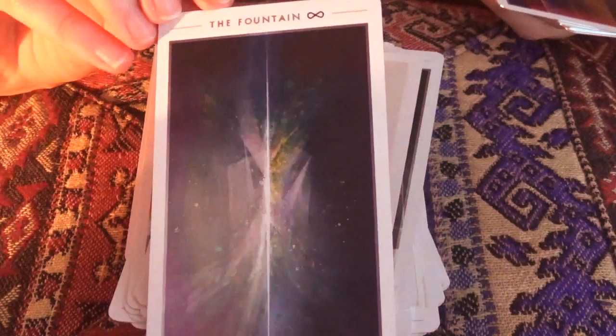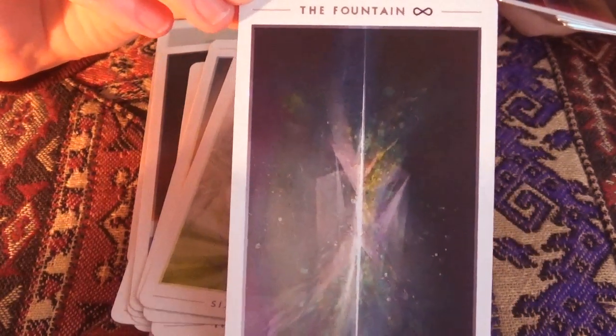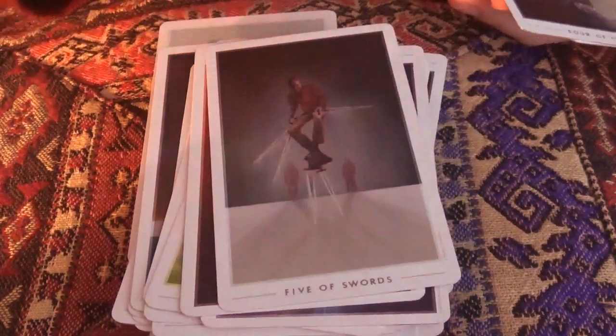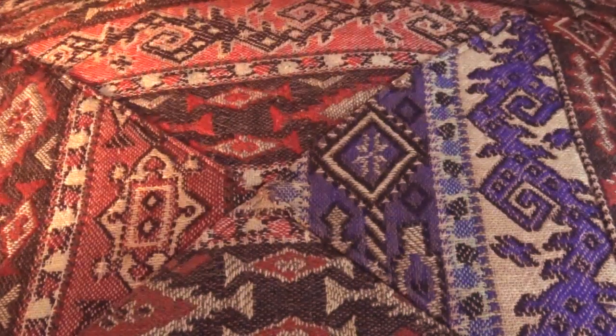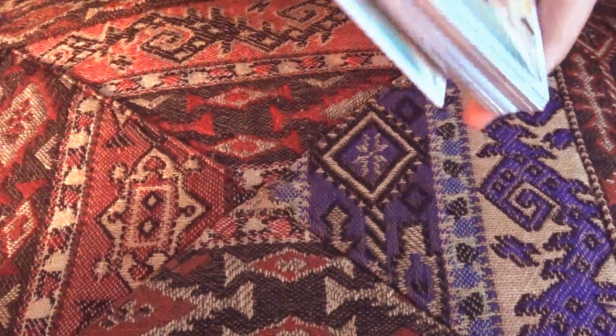And this is a special card in this deck, the Fountain. It's like the Master in the Osho Zen Tarot. It's an extra card between the last and the first major arcana cards. Alright, so if you felt a connection with this deck, then your card is coming up right now.